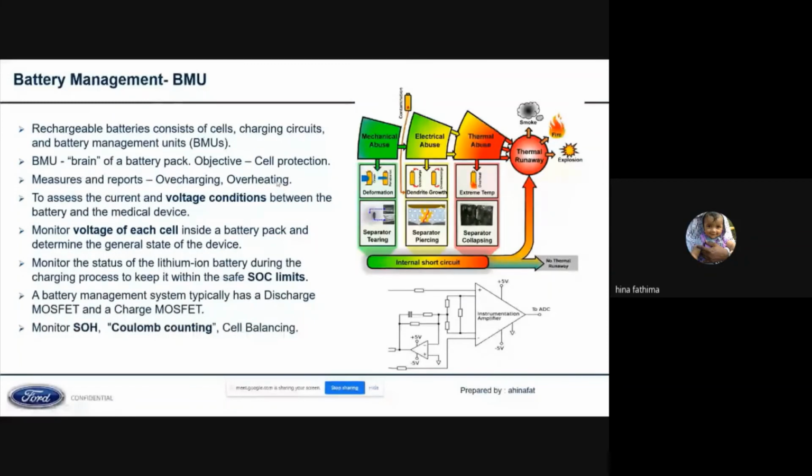Second is protection from overheating. So when does heat happen? Whenever some abnormality happens, something you broke, mechanical abuse, electrical abuse, overcharging or over discharging, or thermal abuse where you are heating the cell. Whenever such a thing happens, the batteries will get overheated due to deformation, or the separator collapsing, or the electrolyte breaking, or the electrolyte entering into the insulations. Any of this can happen.